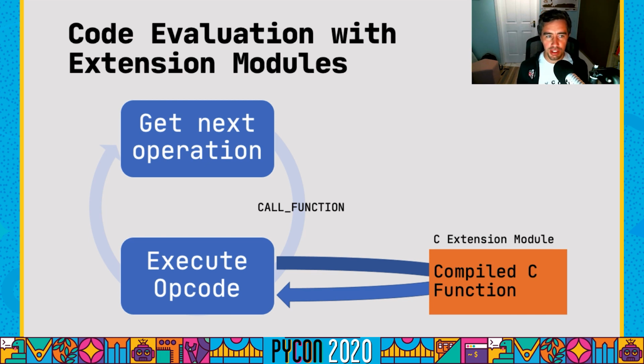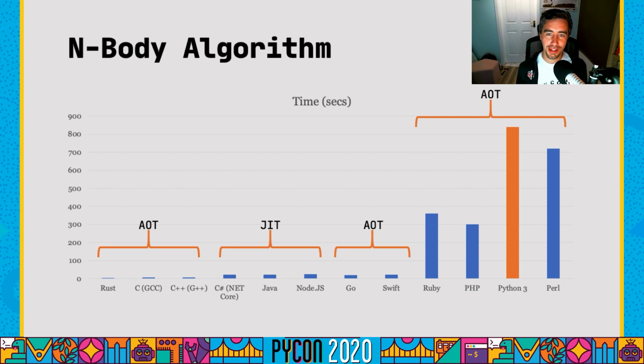So if JITs are really fast, then do all of the compilers on the benchmark that we showed earlier must all have a JIT, right? Well, again, no. There are AOT compilers, so Rust, C, C++, but these are all strongly typed languages and they will have static memory allocation or dynamic or automatic. They work very differently to the way that Python or even Node or Java or C# allocate memory and work with objects. So it's really chalk and cheese to compare Rust or C or C++ with Python.